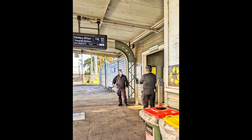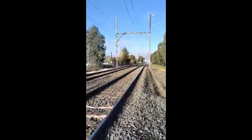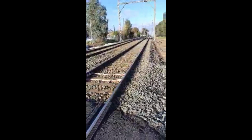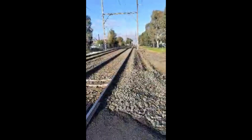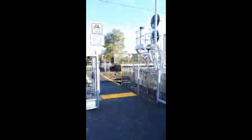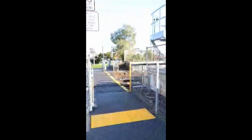There are ticket inspectors waiting at the entrance to train stations, and the inspectors also go onto trams and buses to check people's tickets. If people are caught without a paid up MyKey card, they will be fined. If students or unemployed people are caught without a valid concession card, they will be fined.